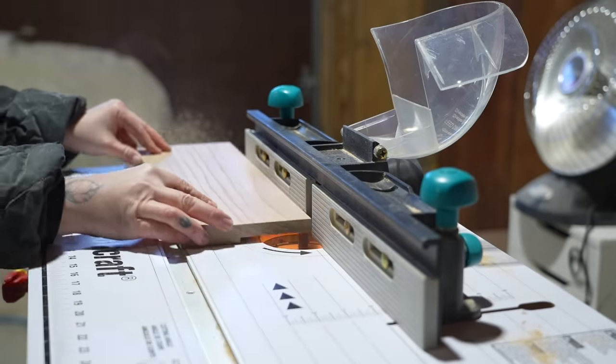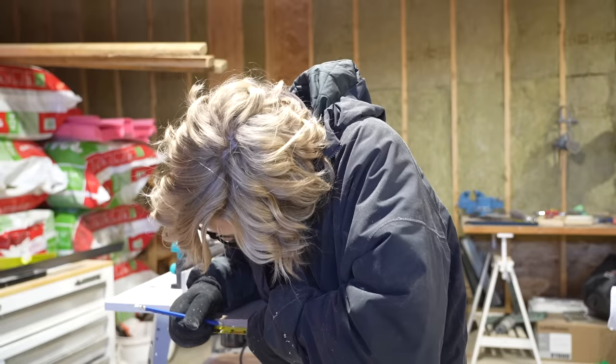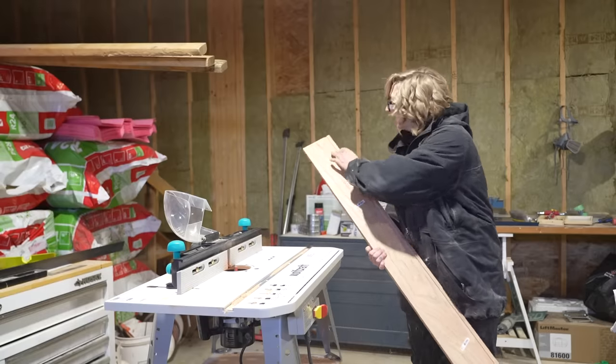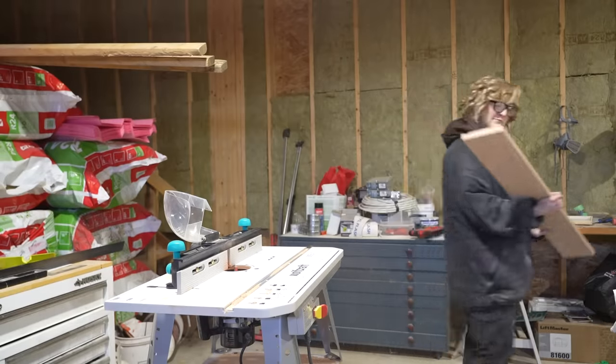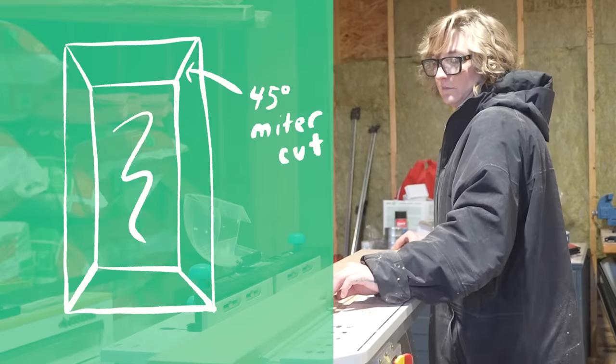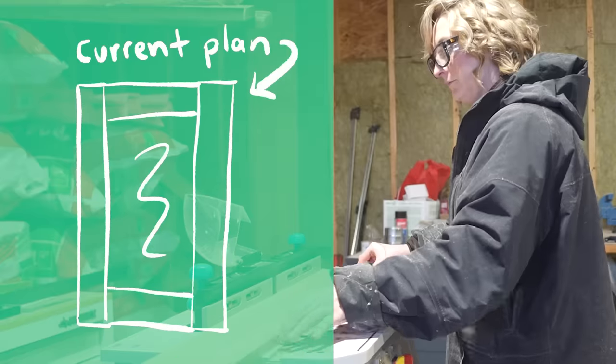So I just kind of decided to compensate by making the routed channel a little larger due to this change, but no biggie. The router table made this quite easy. The second thing is, if I could make this again, I would have mitered the corners of the frame versus the way I just butted up the pieces.